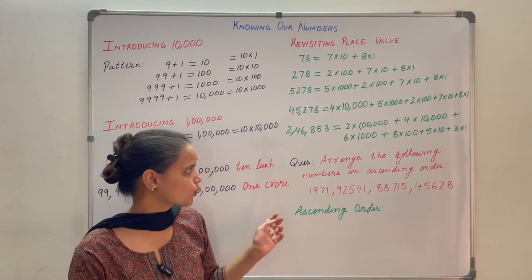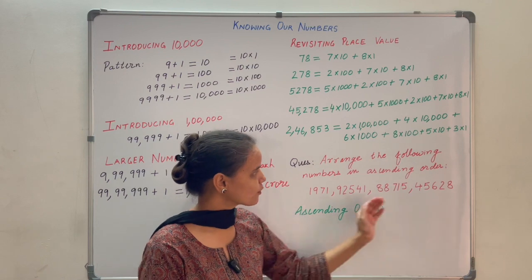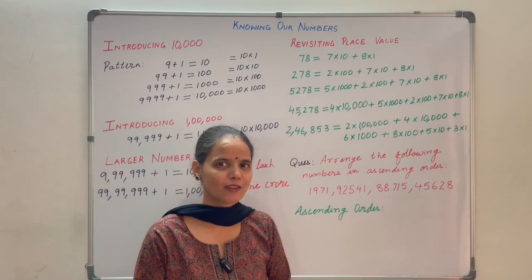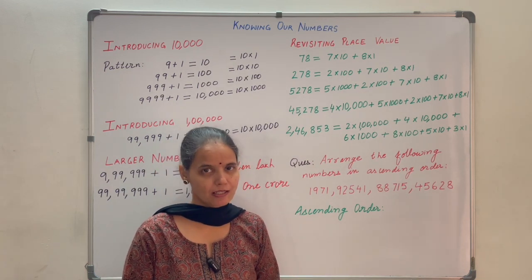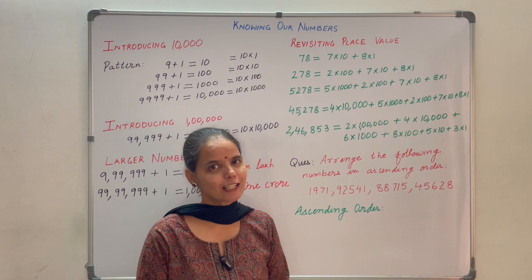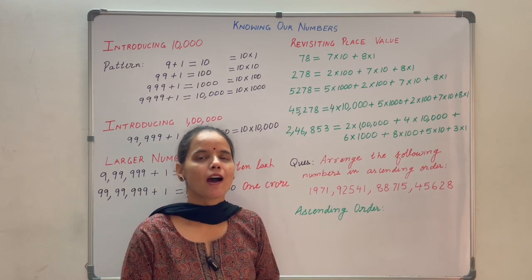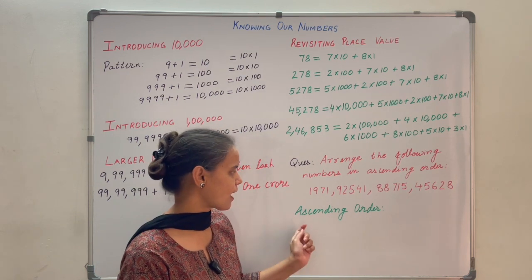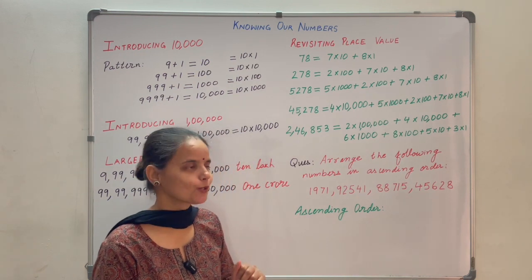Now let us take this question. Arrange the following numbers in ascending order. So you have to arrange these numbers in ascending order. What do you mean by ascending order? Ascending order means arrangement from smallest to greatest. We have something called descending order as well. What is descending order? Descending order means arrangement from greatest to smallest. So here in this question they are asking for ascending order. Ascending order means from smallest to greatest.